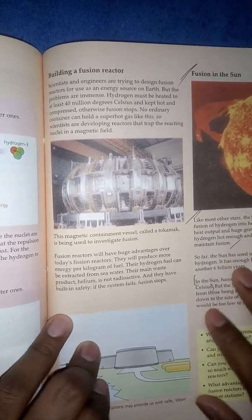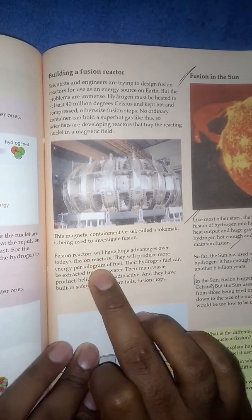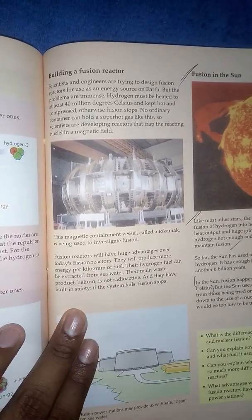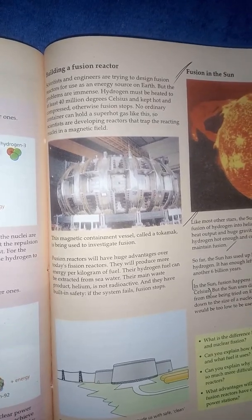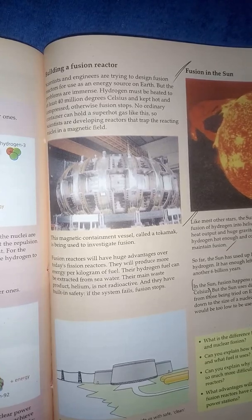But it has advantages. Fusion reactors will have a huge advantage over today's fission reactors. They will produce more energy per kilogram of fuel. Their hydrogen fuel can be extracted from seawater. Their main waste product, helium, is not radioactive, and they have built-in safety. If the system fails, fusion stops.